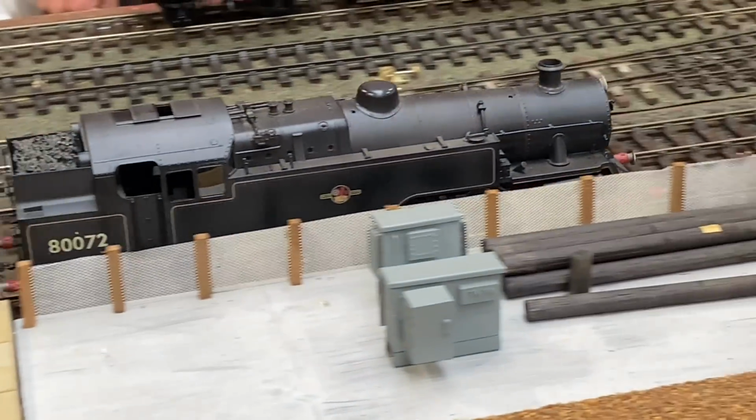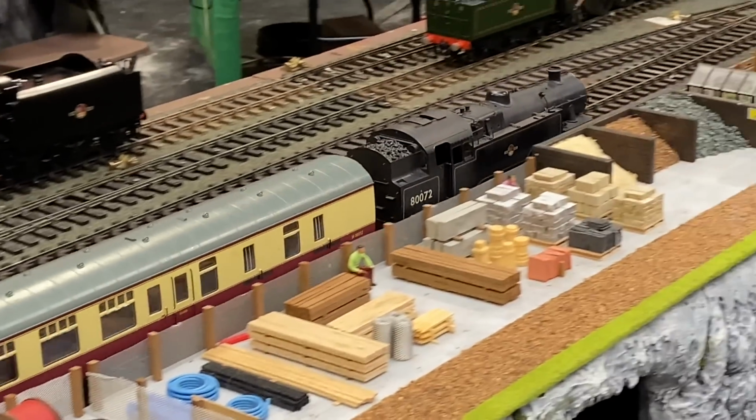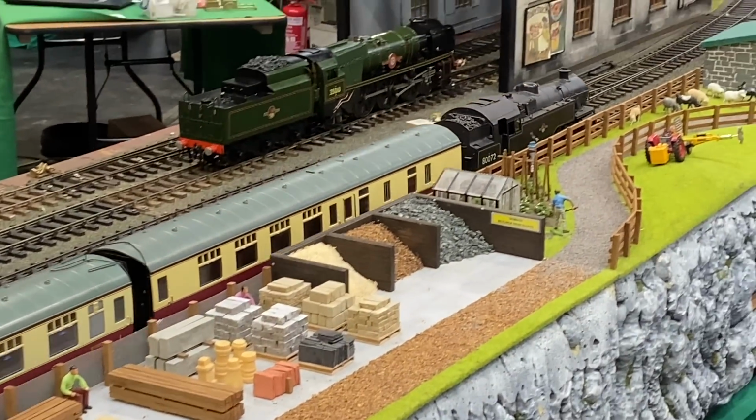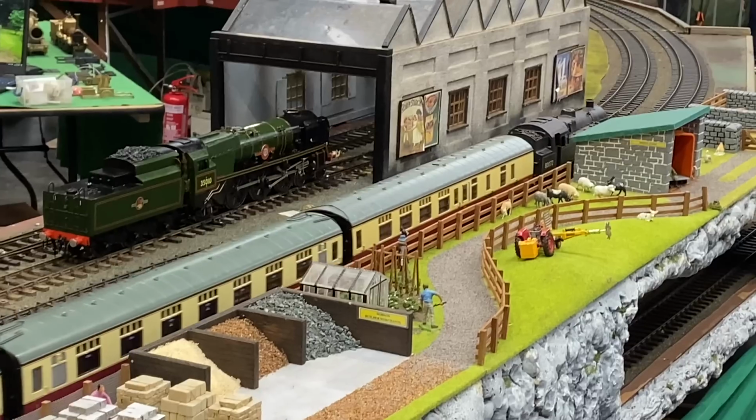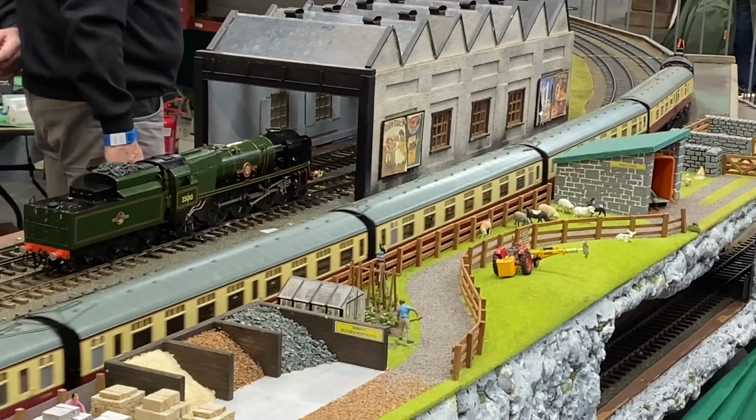Dobson Bridge was built around 20 years ago as the association's showcase layout. Based loosely on Southern practices with island platforms, it celebrates names from G1MRA's past and has been exhibited throughout the UK.